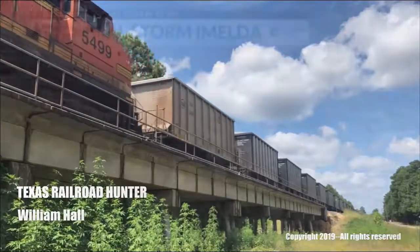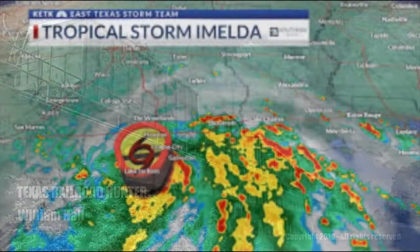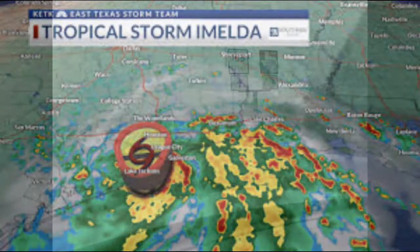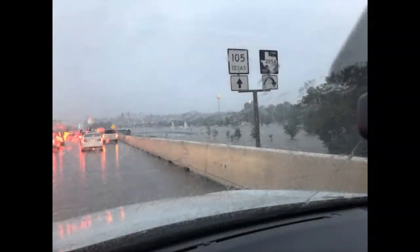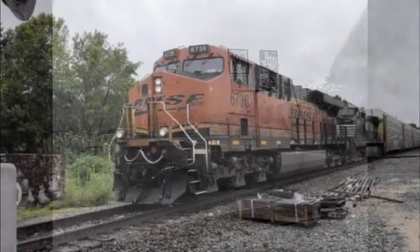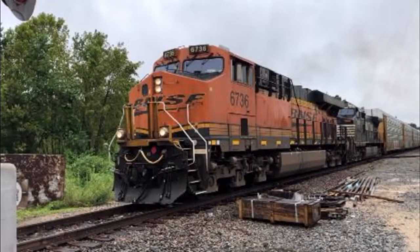Tropical Storm Imelda dumped more than 20 inches of rain on parts of southeast Texas September 18th to 19th, including more than 15 inches of rain on Conroe the morning of September 19th, flooding many places that had survived Hurricane Harvey back in 2017. But that has not slowed down Burlington Northern Santa Fe Railroad.